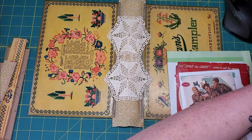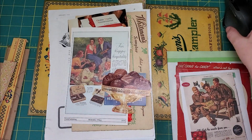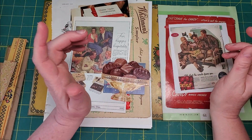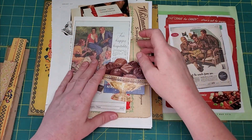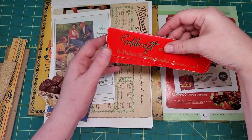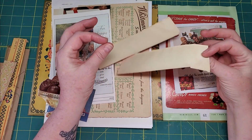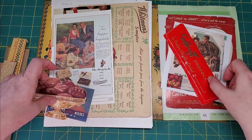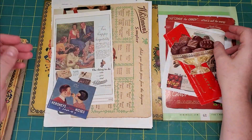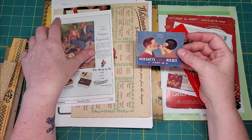What I have pulled out here, I don't know if you remember, but a couple months ago, I got a box of quilt pieces that were in a Goldcraft box. So this was the paper from that box, and I fussy cut out this little image that was on the box of a dish of chocolates. Found some other things in my stash that I want to use.